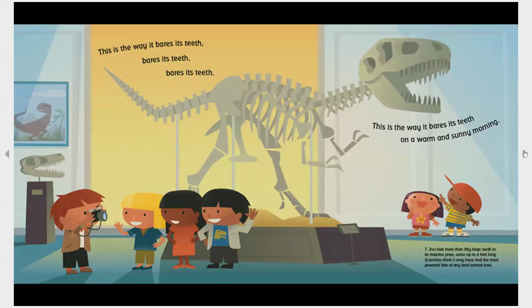This is the way it bares its teeth, bares its teeth, bares its teeth.